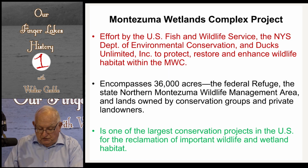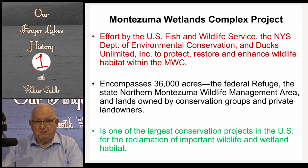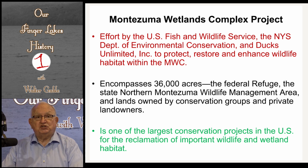In the last few decades, the Montezuma Wetlands Complex project has come about. This is a deliberate effort by the U.S. Fish and Wildlife Service, the New York State Department of Environmental Conservation, and Ducks Unlimited to protect, restore, and enhance wildlife in the greater Montezuma National Wildlife Area.